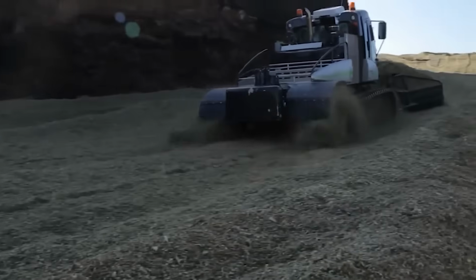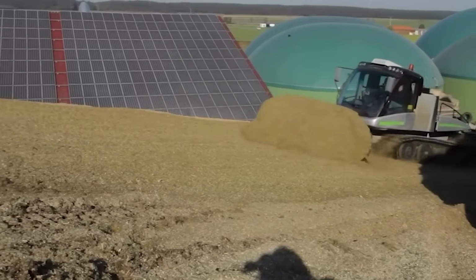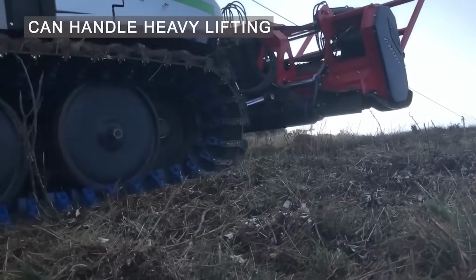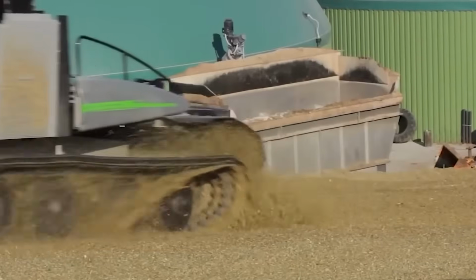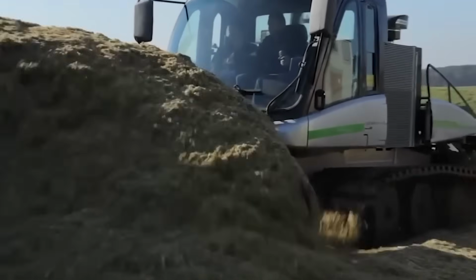Operators report accessing areas previously considered impossible to reach, opening up new land management possibilities. What truly sets it apart? The ability to execute razor-sharp turns while carrying heavy loads, spreading material with precision that wheeled equipment can only dream about.